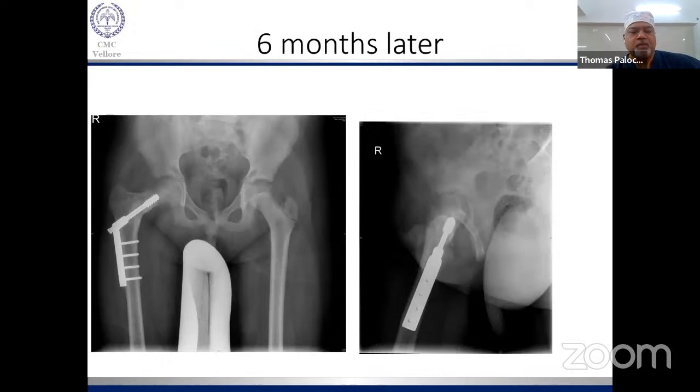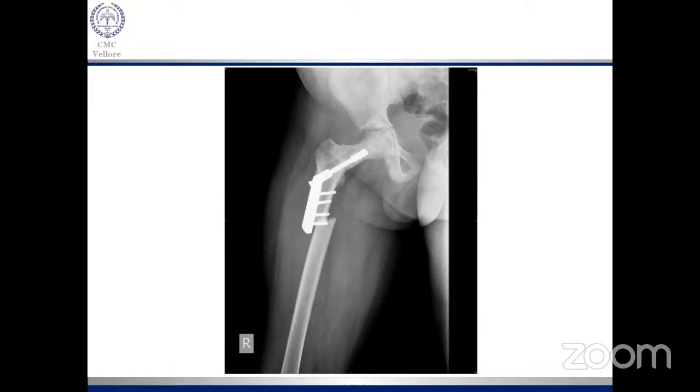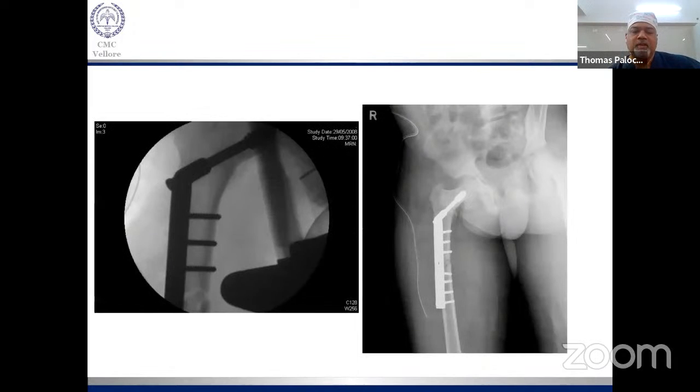So at that time we used a pediatric DHS, stopping short of the physis. And this is the 6-month AP and lateral view. Now down the line, we had some trauma and he came back to us like this, with the fracture just below the plate. So what did we do? We extended the DHS and put a longer plate, incorporated the fracture, but didn't correct the neck shaft angle.